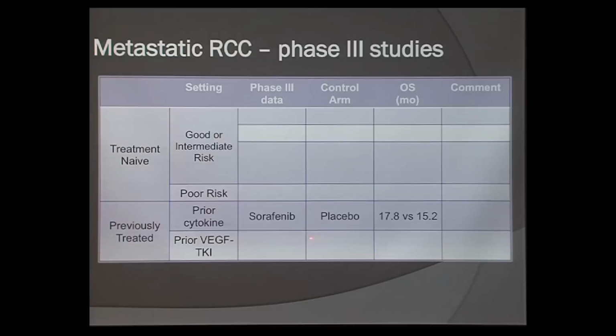So the first drug that got approved in RCC was sorafenib. Sorafenib is a TKI, and it was tested in a phase 3 study in patients who've had prior immunotherapy, interferon. And it showed that there was a modest improvement in overall survival. In patients who were on sorafenib, the overall survival was 17.8 months. In patients who were on placebo, it was 15.2 months. So that was the first approved drug beyond cytokine therapy in patients who have RCC.